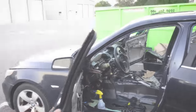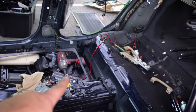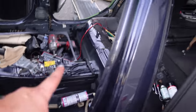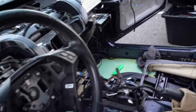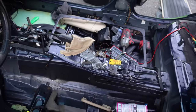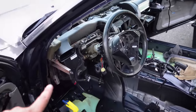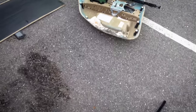Ladies and gentlemen, this is a BMW 5 Series with no interior, but no roaches. I am really excited. We have evicted all of our unwanted tenants, and it's smelling a lot better. It's looking kind of really dilapidated, and everything is everywhere, but I can finally put this in the garage, well, in my shop. So I wanted to show you one thing that is really, really nasty.